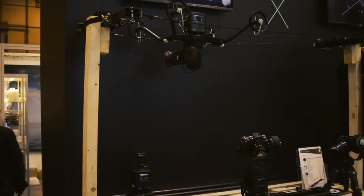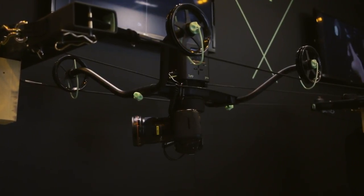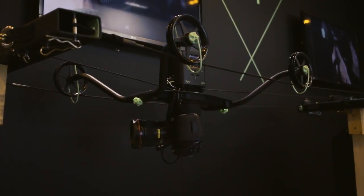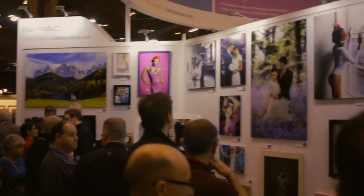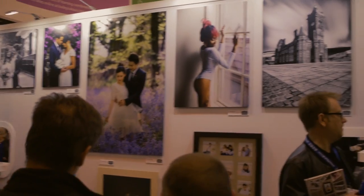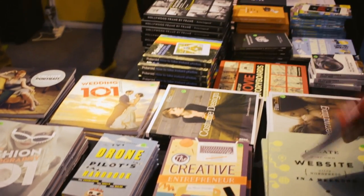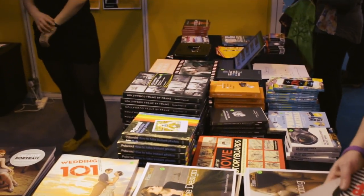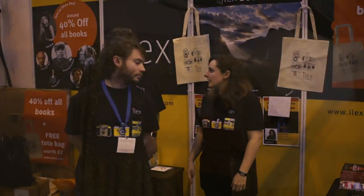There was this wonderful contraption, which is really for sporting events and concerts and things. It's a completely motorised, robotic camera holder. A lot of the major print companies were there showing off their wares and some fairly creative stuff. And then there's more bookshops as well, so more books than you could possibly read in a lifetime, I'm sure.